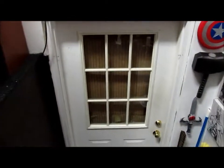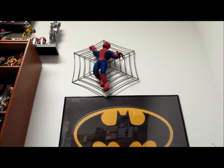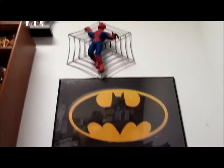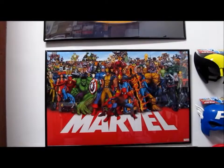But anyway, I'm gonna back up. Like I said, going down the stairs. But this is the door to my apartment. On top of that, I have a Spider-Man on his web that my fiance won at a carnival for me. She busted her ass and she won it, and that was when the original Spider-Man movie came out. As well as the Batman symbol. Gotta have that. And my Marvel poster.